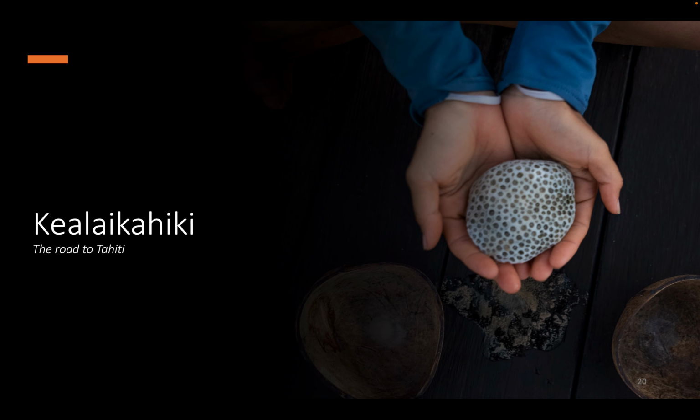A modern voyaging tradition that we have created, us as Hawaiian voyagers, as we travel along Kealaikahiki, the pathway to and from Tahiti, is that each crew member brings a pohaku with them. Typically basalt, and sometimes, as shown in this picture, coral. At Kahopoakane, or the equator, the voyagers have an awa ceremony, and each voyager dedicates their pohaku, their rock, to someone either living or that has passed.